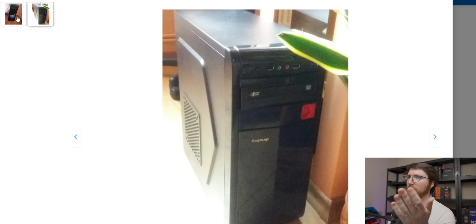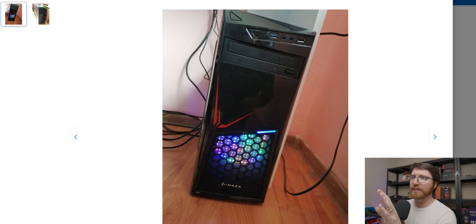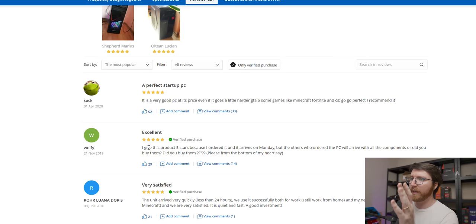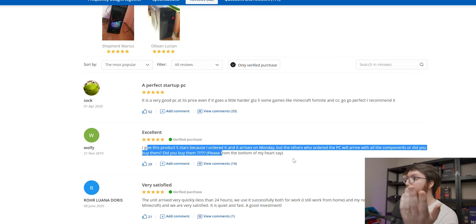Let's see what people have to say about it. 52 reviews, here are some pictures of it. It seems like you... Is that the same case? No, it's not, right? Okay, so there's some variety in the case that you get. Very good PC at its price, even if it goes a little harder. GTA games like Minecraft, it struggles with it, it's fine. I give this product 5 stars, it arrived very quickly.